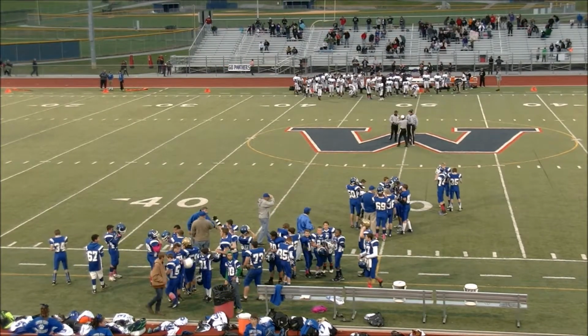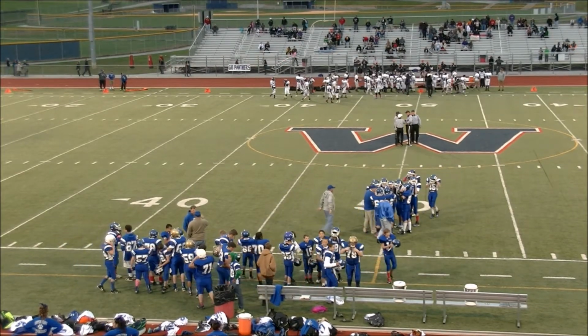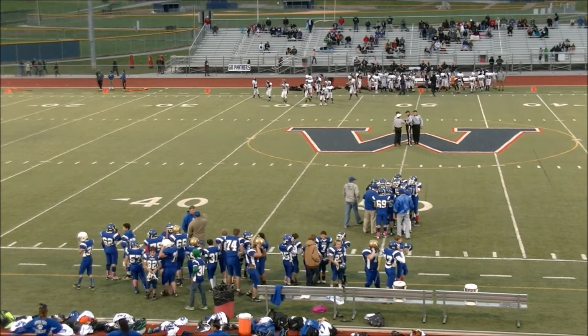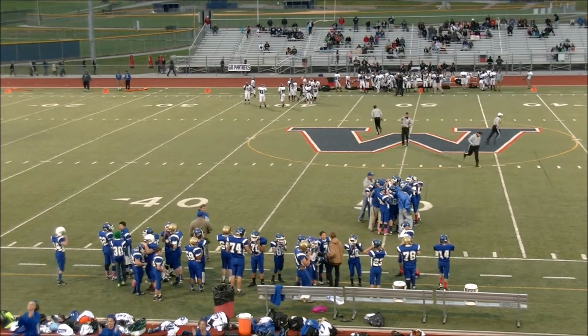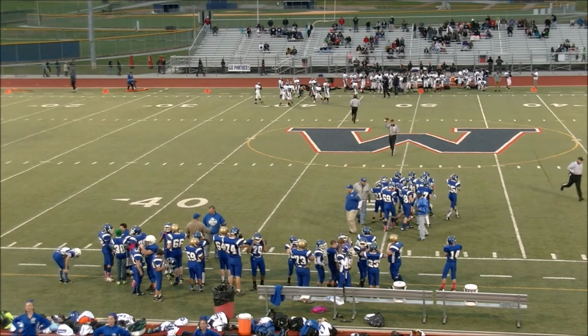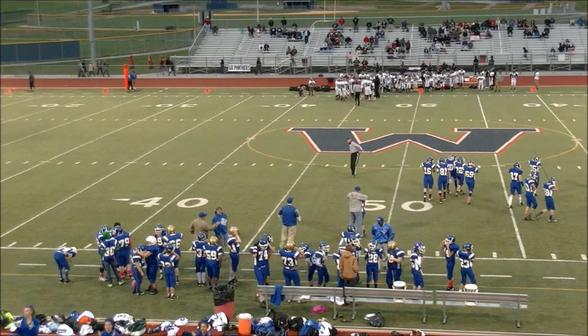Ladies and gentlemen, welcome to Marcus Field, home of the Patriots. Today's event, championship game, middle school. Charlestown Panthers versus the Harpersferry Tigers.